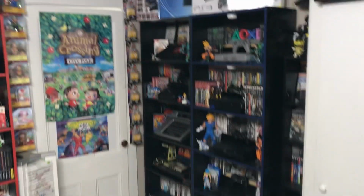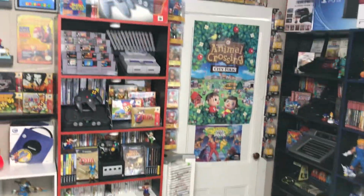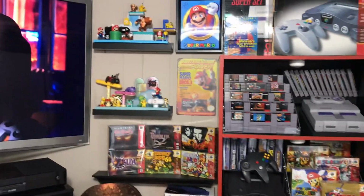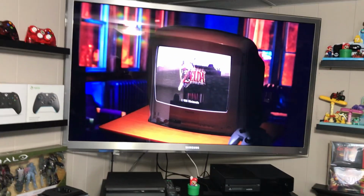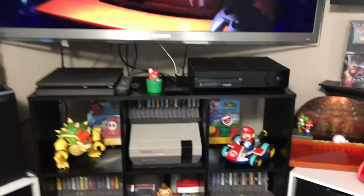I feel comfortable in this room. This is a very nostalgic room. A lot of stuff in here. Everything's got a story, like everybody else in their game rooms. Comfortable places to sit and play. Nice TV. It's just a plain old 3D TV.